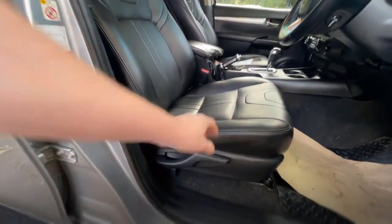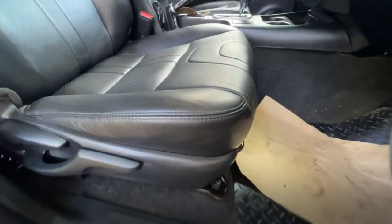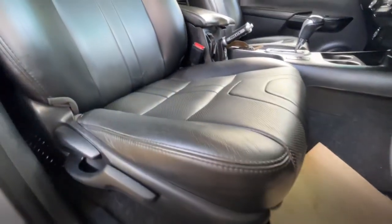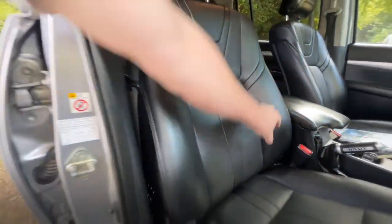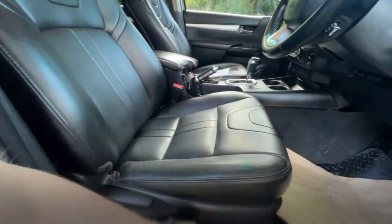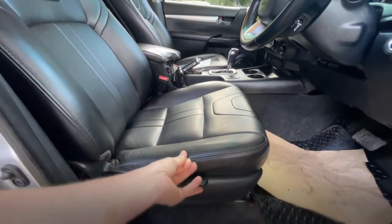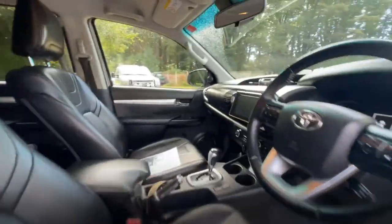Driver's seats, bolsters feel like new, very firm, there's no sagging at all. As you can see, the material's very nice and clean, and it is very comfortable to sit in as well. Obviously it's a manual seat. Seat will go down and up, and then obviously that's your backrest. But yeah, it's a really nice comfortable seat.